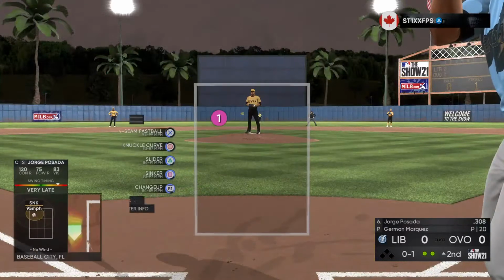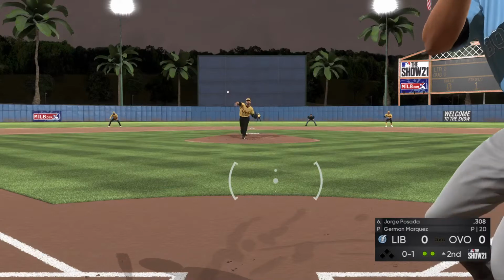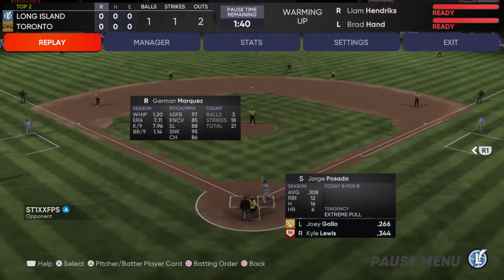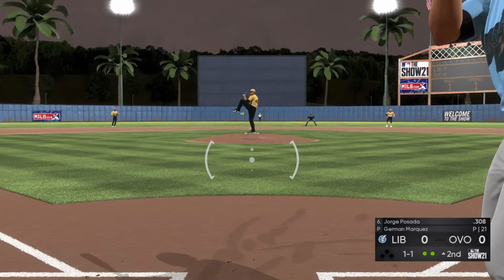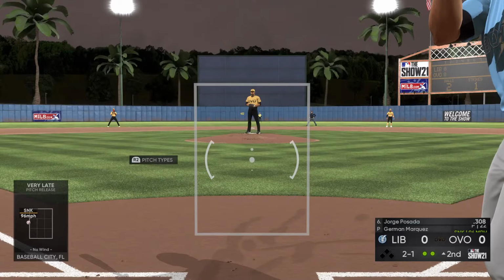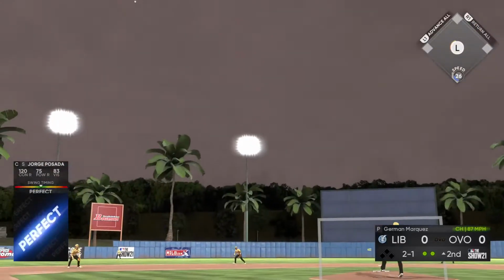0-1 the count. Still looking for our first hit in the ball game. And Posada will lay off there. It's back to 1-1. The pitch. And he misses, 2-1. What we're seeing here is a guy getting pitched to very carefully. It doesn't matter that there's 2 outs and nobody on. He's a threat to score even when he's standing in the batter's box.